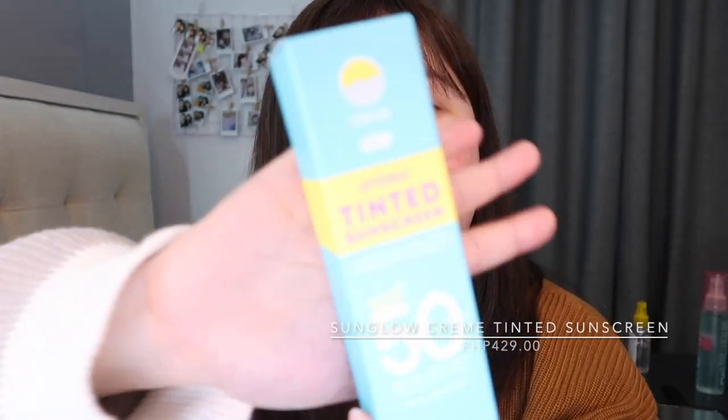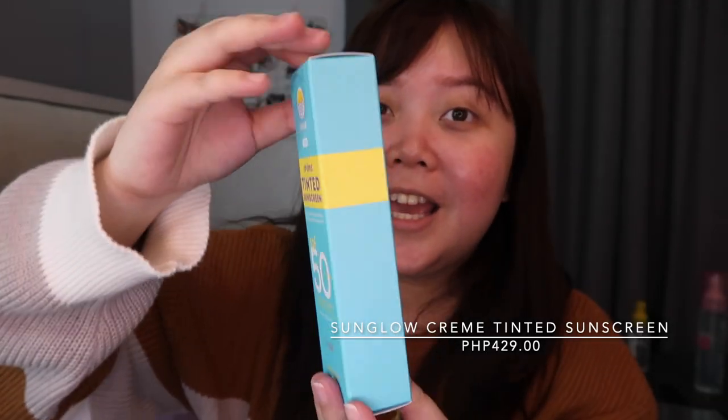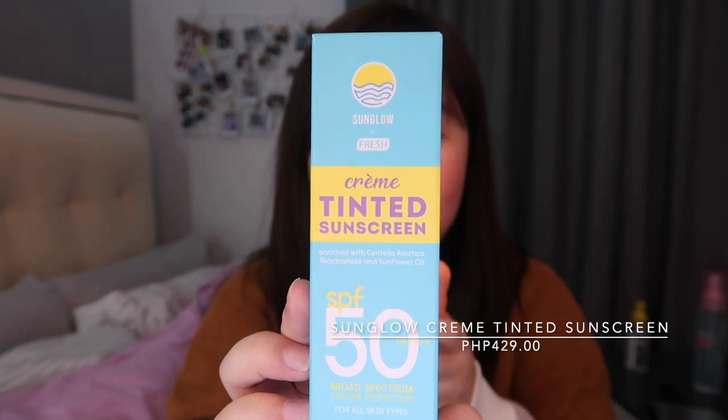So I'll be showing first yung tinted sunscreen. So their tinted sunscreen looks like this. Super cute ng packaging nila. And naalala ko sinabi ni Rei kasi na super biased siya when it comes to packaging. So, kita naman din na ang ganda din nung na-come up nilang packaging. It is called the Sun Glow Cream Tinted Sunscreen. I got the shade Fair pala, by the way.